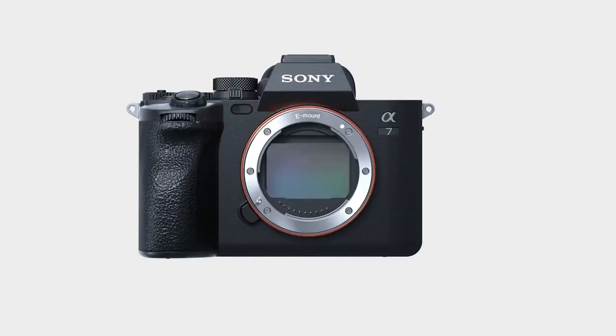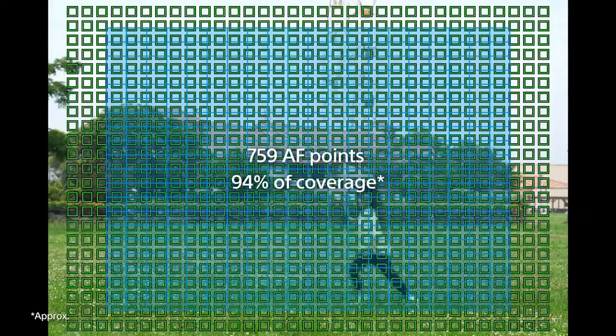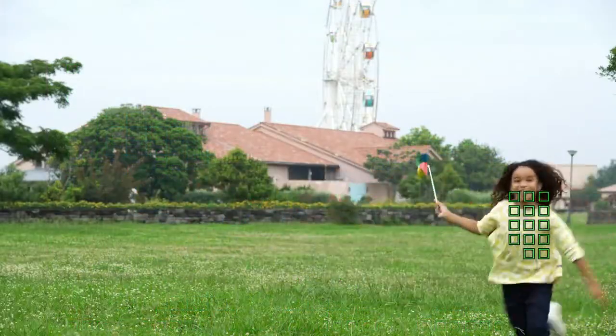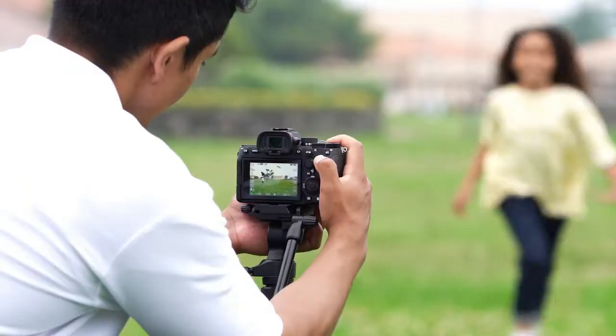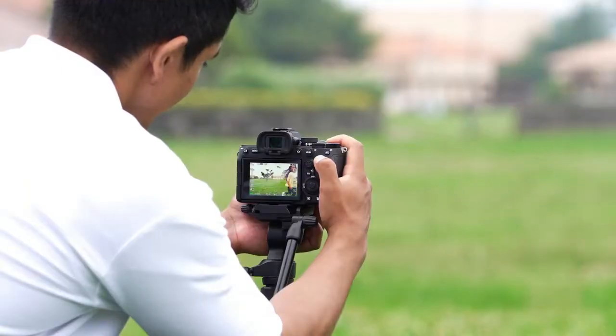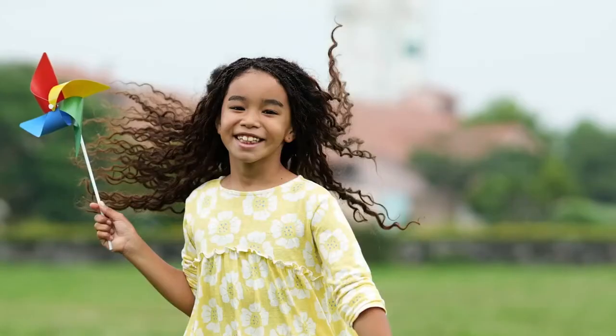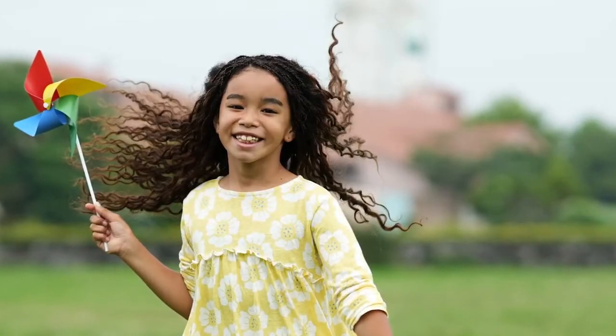The new BIONZ XR brings superb autofocus algorithms and real-time processing. Focal plane phase detection autofocus points cover a wide area at high density for increased autofocus extent, speed, and tracking performance. Even subjects with complex or unexpected motions are tenaciously tracked.